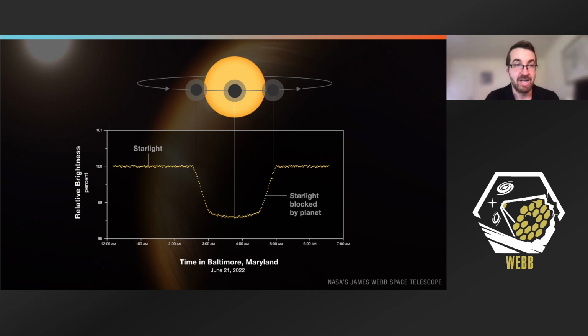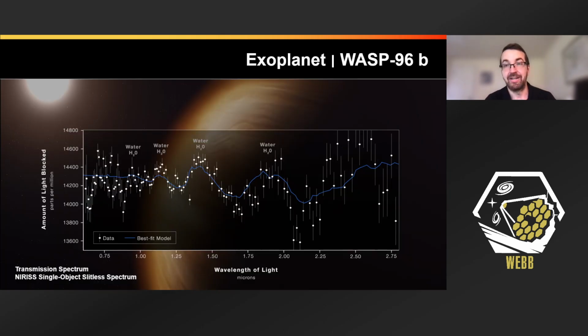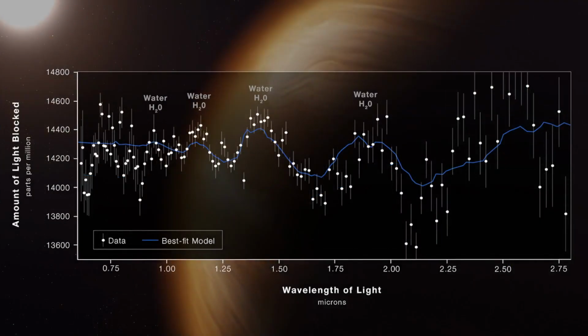So if we can go to the next slide, I'll show you the transmission spectrum of WASP 96b. Here it is in all its glory. This, I will tell you, took my breath away when I first saw it. It was absolutely amazing. I could not believe how stunning, how precise the spectrum was.